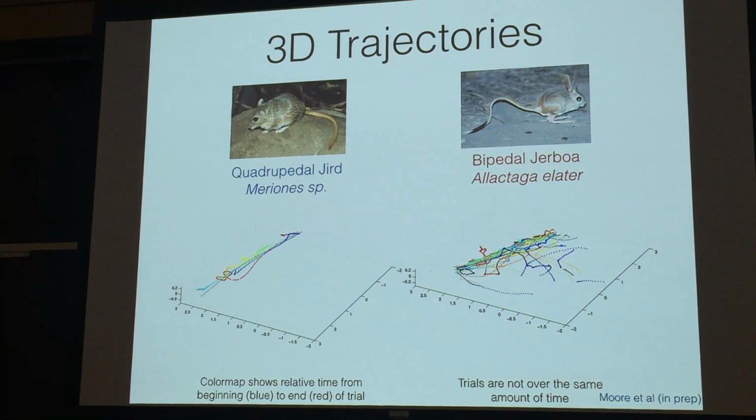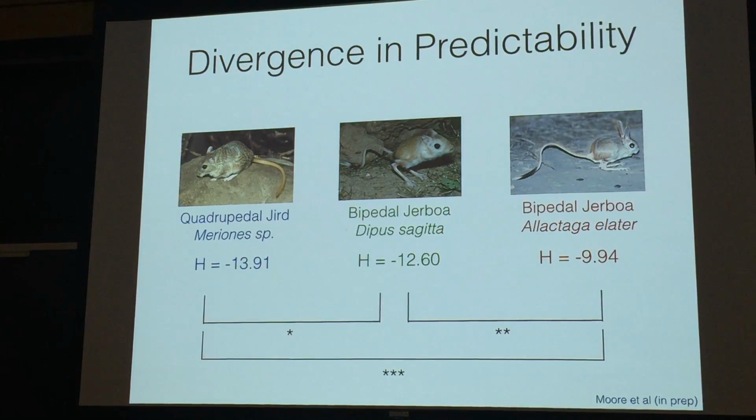These are not for the same amount of time, and the blue to red just shows you the directionality, and the space between the dots can tell you something about speed. So the further away the dots are, the faster they are. So just by looking at them, you can tell that these traces are pretty different. And when we do our entropy calculation, we find, yes, there are significant differences. But surprisingly, there are significant differences between all the species. So not only are the bipedal jerboas significantly different from the quadrupedal gerbil, but even the two bipedal jerboas are significantly different from each other in terms of the entropy, or the unpredictability, of their three-dimensional trajectories.